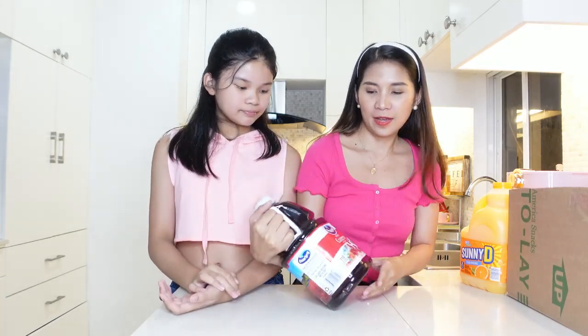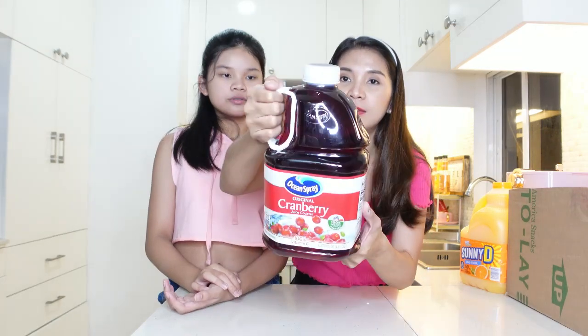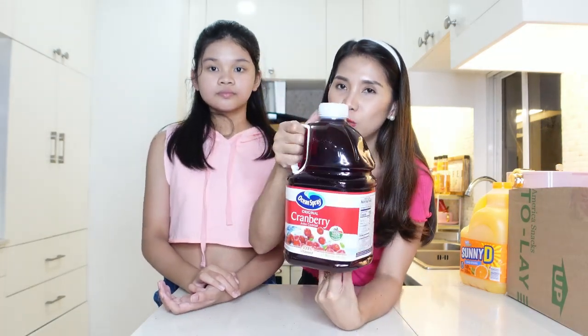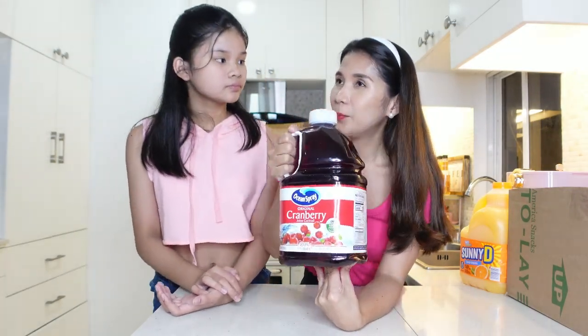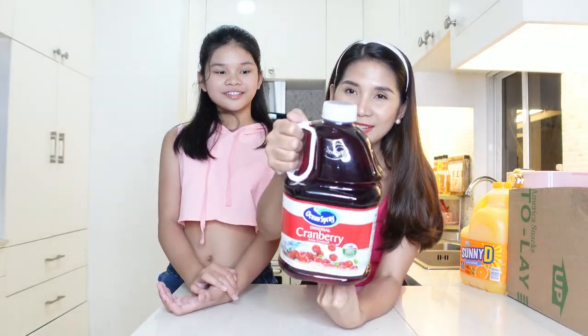This is cranberry juice. Why do you buy Ocean Spray? Lagi ko minum ng cranberry juice, kasi parang sabi nila, pwede daw siya pag may UTI ka. Pero wala naman ako UTI, guys. Gusto ko lang lagi uminom ng cranberry juice.